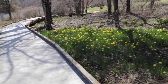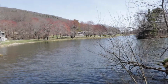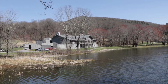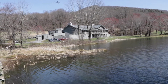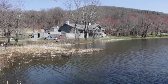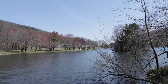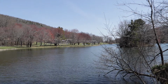Beautiful flowers, daffodils, like I say. But yeah, so I showed you Sharp Top up there, off in the distance. That's Flat Top Mountain. I've hiked that one too. I've hiked Sharp Top in the past, about a year and a half or so ago. And then I just finished doing the third one, which is Harkening Hill. And so there's the lodge, and we're gonna be staying in one of those buildings over there. Got a pet-friendly room. So we'll see what that looks like here in a little bit.